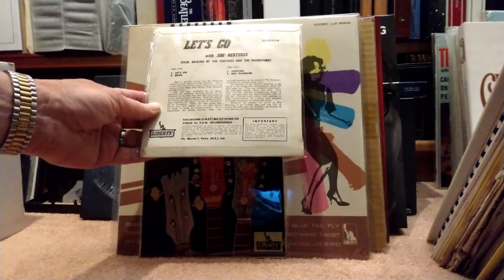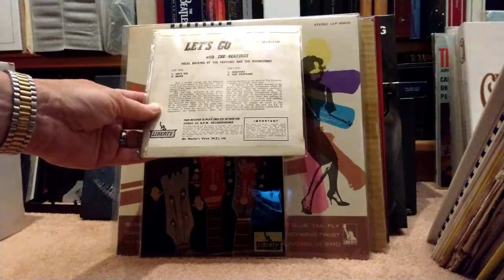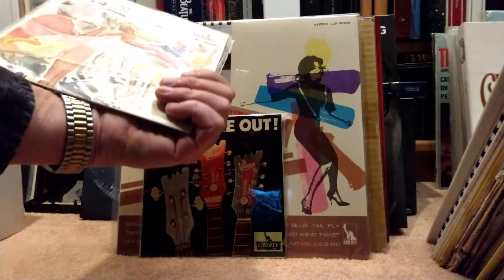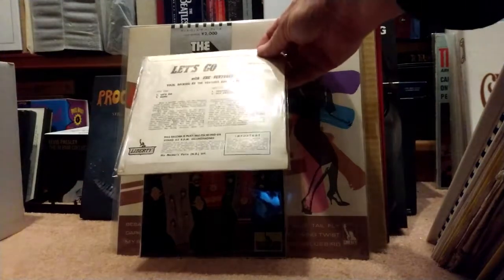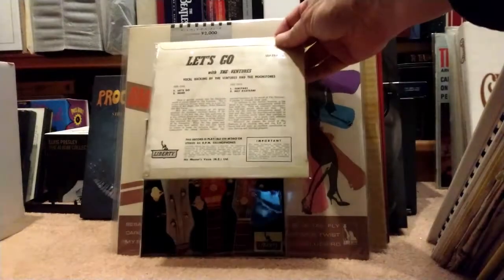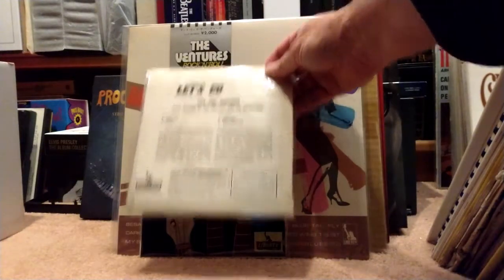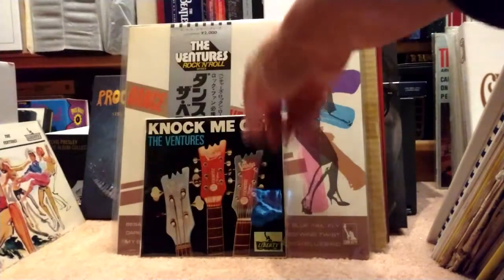And yeah, it's just a nice little write-up on the Ventures on the back. Can be played in mono or stereo. Now, I don't know whether this is either. I guess it could be mono. Oh, no, it says it's... well, no, it doesn't say in here. But it is to be played at 45 RPM, and you get 4 songs on that one. That's pretty nice.